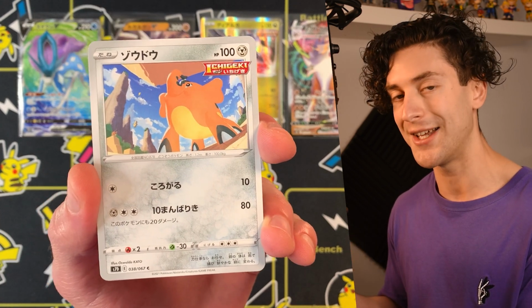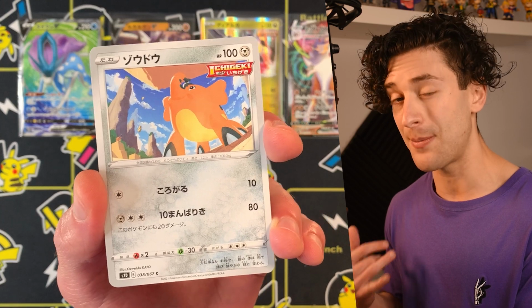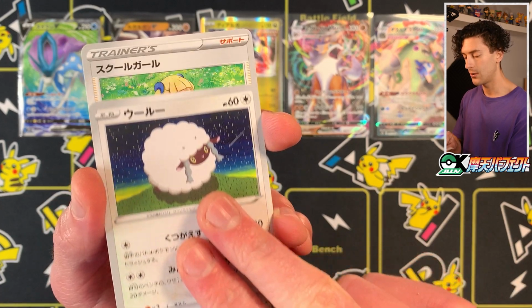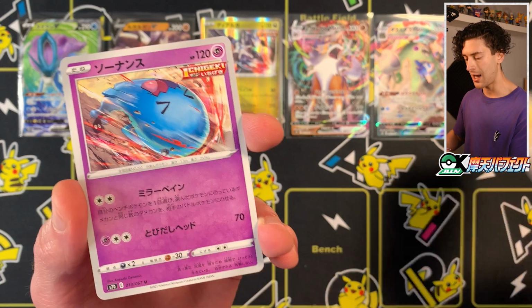Worldwide, we all know why it's super popular. It's because of that Rayquaza VMAX. Honestly, Skyscraping Perfect isn't packing a card like that, but it's still just as fun. Zoldor, Uru, go back to school, girl, Rescue Chiari, and Sonansu.